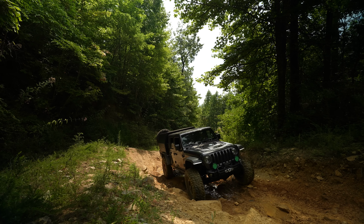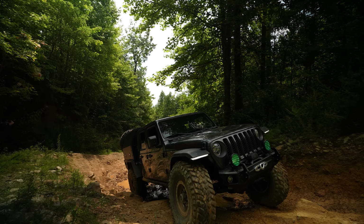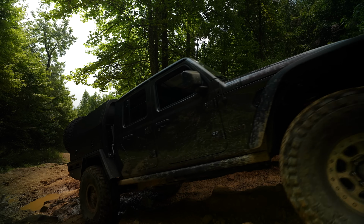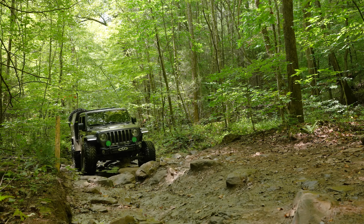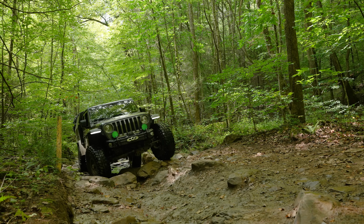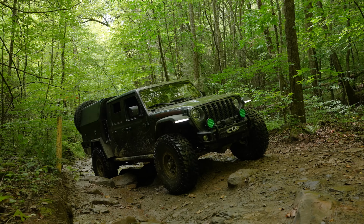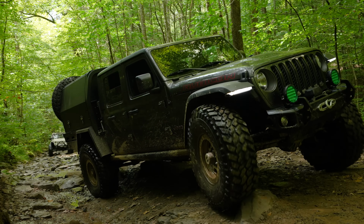Both of those trails are considered moderates, with Trail 26 actually being a Jeep Badge of Honor trail. You don't need 40s to tackle any of these trails by any means, but with the Gladiator's long wheelbase and modest lift size of about 3.5 inches, the larger tire really helps to keep the belly from scraping over the rocks.